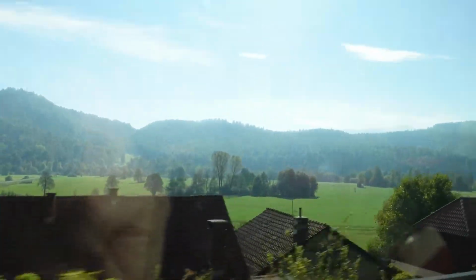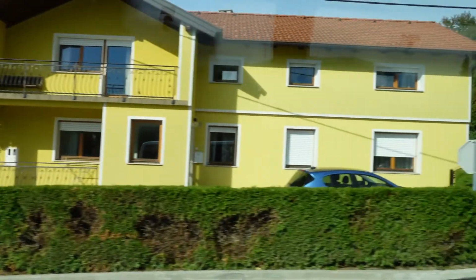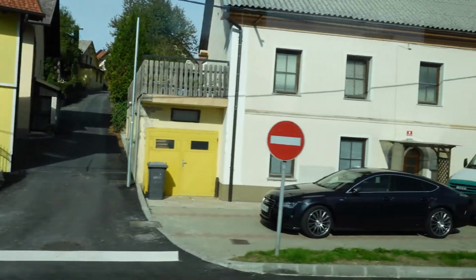Also, like I mentioned at the start, we will also be exploring the jaw-dropping Postojna Cave system, which is around a 10-minute drive from the castle.